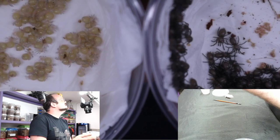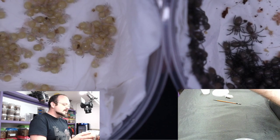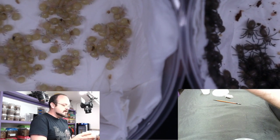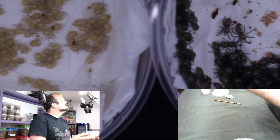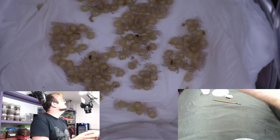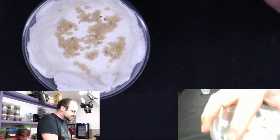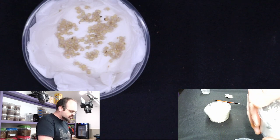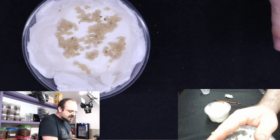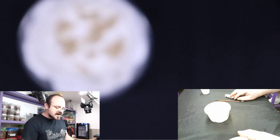Absolutely huge. These guys on the right side of the screen have had their first molt. The ones on the left have not yet, but they're not far off. But look at that difference, huge compared to these itty bitty ones right here. There we go. But they're doing really well. They're growing nicely already. I don't think I saw any dud eggs in here. No, they're actually all nice and healthy. No dud eggs again. That's what I like to see.